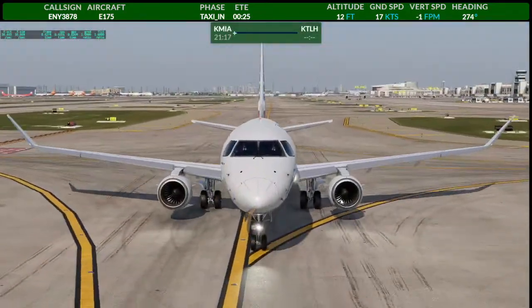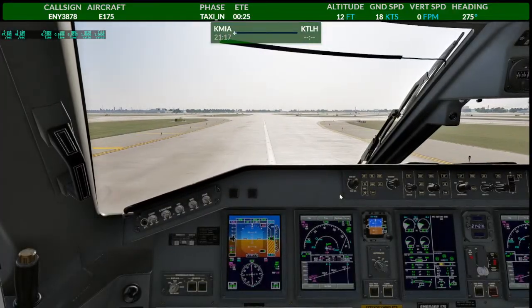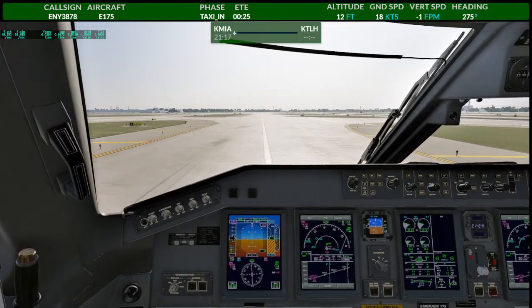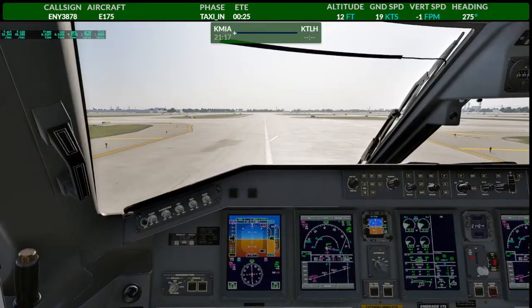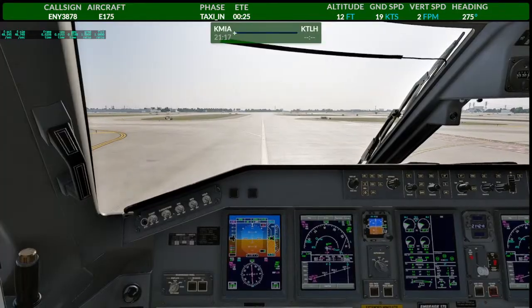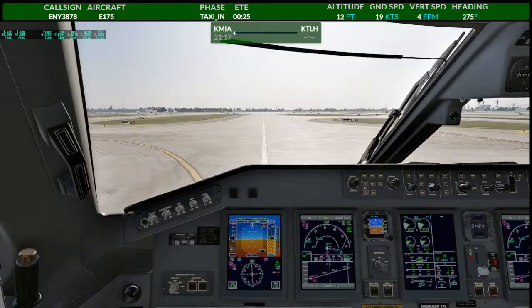Delta 17. Got a couple traffic coming on. Change approved. Have a good flight. American 422 Heavy, runway 8 right, taxi via November, Whiskey Mike. November Whiskey, American 422.